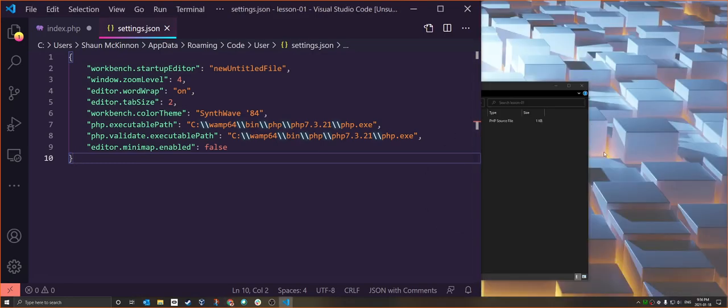Now, if you want, I will publish this file to Blackboard. Is that helpful? You know what? I'm just going to do it anyways. Yeah, just save it and close it. That's it. It will automatically take effect.